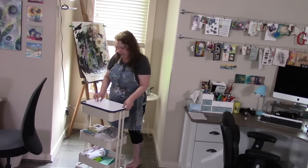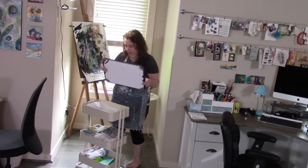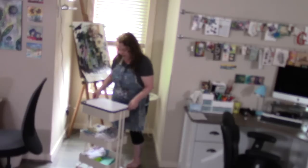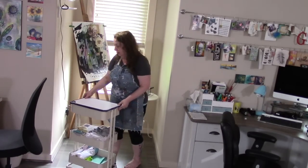I have a nylon cutting board that I've put magnets on the back and little pieces of cardboard in the corners, so that it sits securely on top of the cart and doesn't slide around or wobble. Underneath it, I can store some spare deli paper and inspiration images, some binder clips that I might need. And the bottom two shelves on this have my rags, so that works out great.